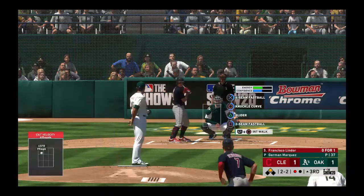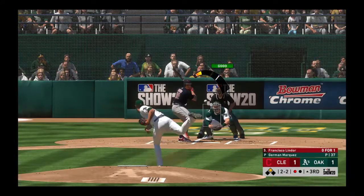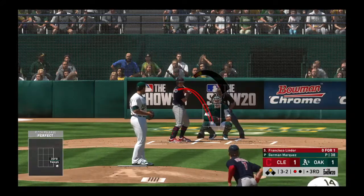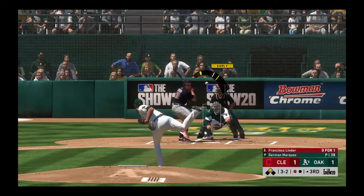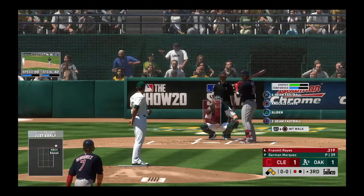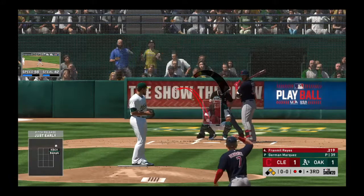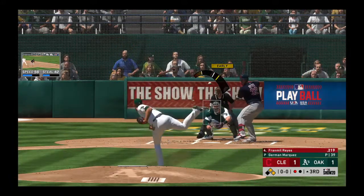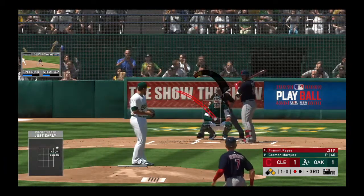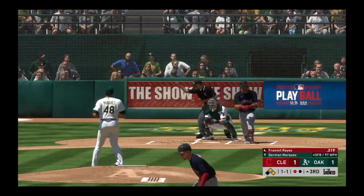And he fouls this one off. And they're working the outer half here, but that one's wide for ball 3. And this misses for ball 4. The second walk he surrendered here in the first 3 innings. 2 on here with 1 man out. And here's Franmil Reyes stepping in. He's ready. Here's the first offering. First and second now, 1 man out. A ball and a strike.